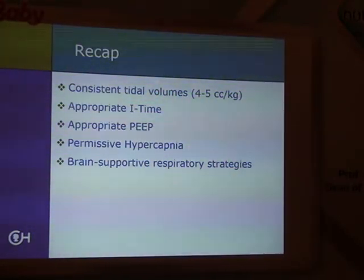So it might not be just when you're in there changing the diaper that you say, let's suction because we're in here. That's not the best practice, even though that's our common practice for nursing. And minimizing disconnections when at all possible. Those things we know. Keeping the course of ventilation and oxygenation as smooth and consistent as possible, and not having large swings, is more of what our brain supportive respiratory strategies are.